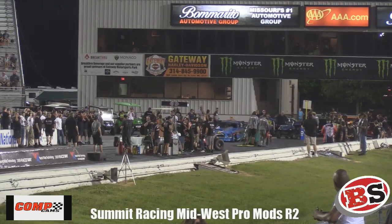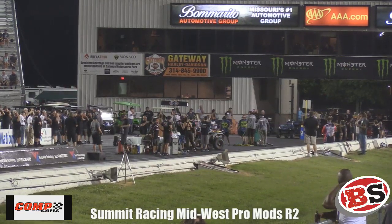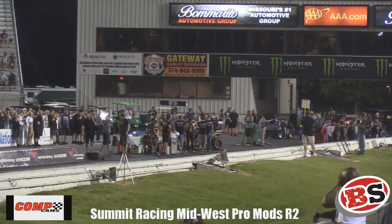As they get ready, here's the number 1 qualifier, and a guy that's looking to take on one of the fastest cars, I would say, on any given day. This car in the left lane is incredible.